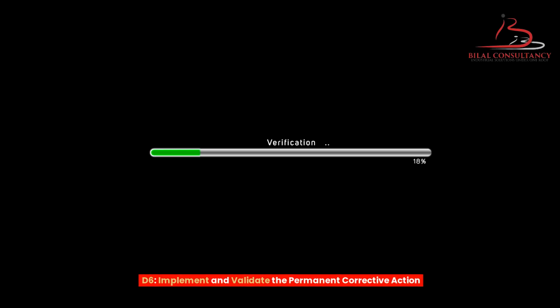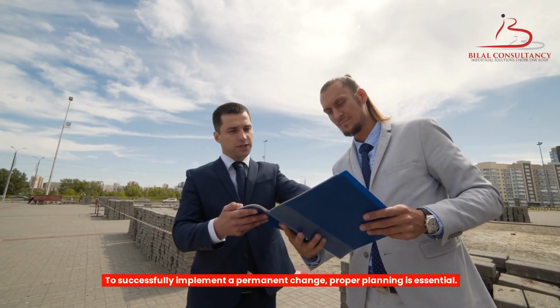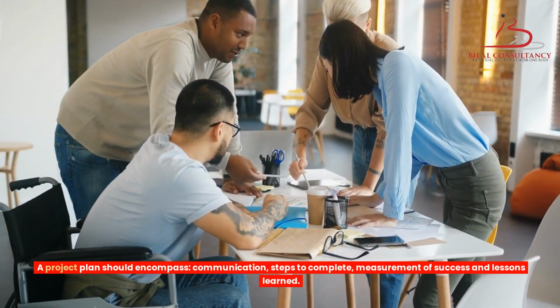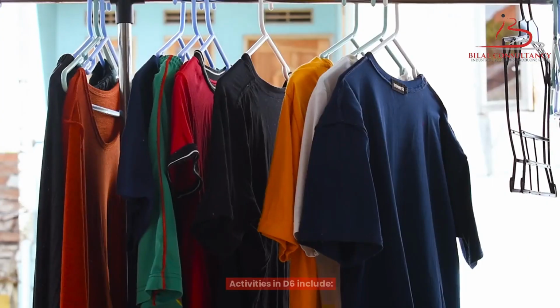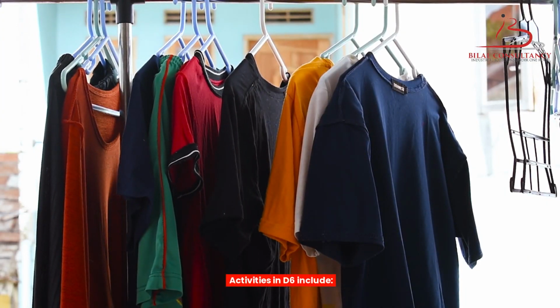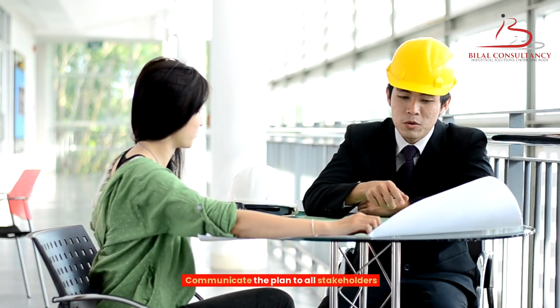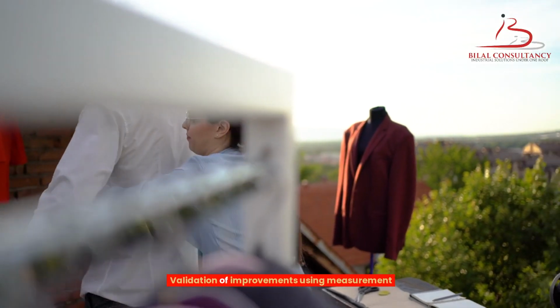D6. Implement and validate the permanent corrective action. To successfully implement a permanent change, proper planning is essential. A project plan should encompass communication, steps to complete, measurement of success and lessons learned. Activities in D6 include develop project plan for implementation, communicate the plan to all stakeholders, validation of improvements using measurement.